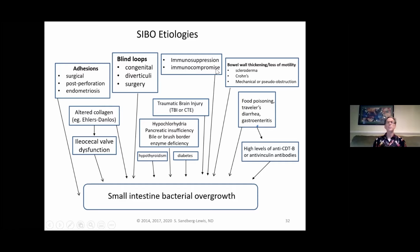Immunosuppression or immunocompromised patients is another important thing to consider, that if you don't deal with that, you're going to have bacterial overgrowth occurring over and over because the immune system is in part responsible for keeping the normal flora in check so they don't overgrow. So your patients that are on immunosuppressive medications, that have had transplants, you really have to take that into account, and you're probably going to have a more long-term condition where you have to keep it under control and prevent recurrence.